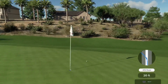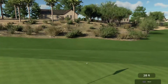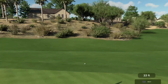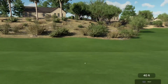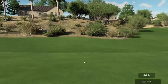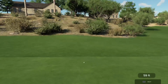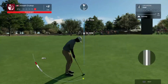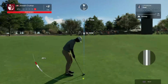Ouch, that hurts. Yeah, that can happen on these greens. They're tricky at times.